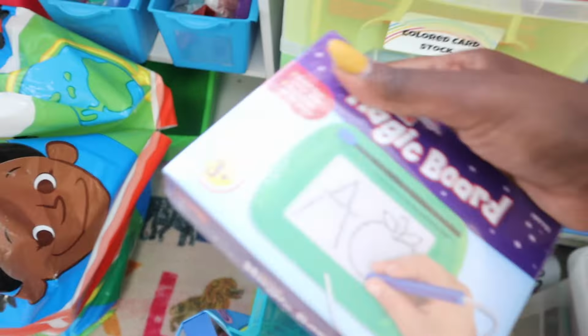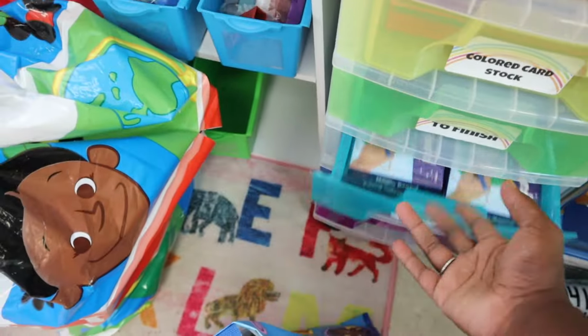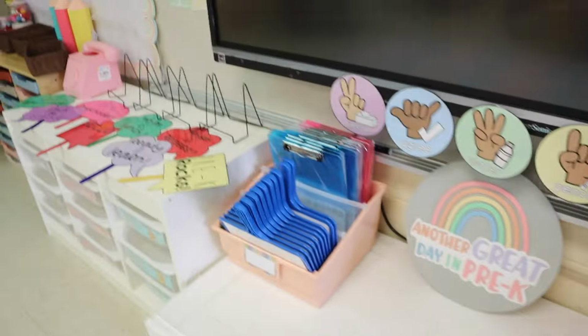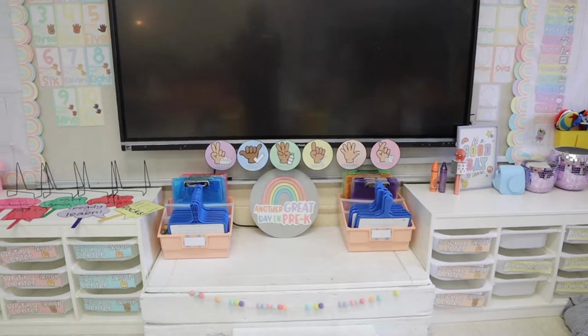they're not going to go here. I thought I didn't have room over there. These magic boards are how we're going to do our letter writing when we're learning letters. So those are going to go in the middle here. And this is just how I keep my whole group learning manipulatives, right in this area.